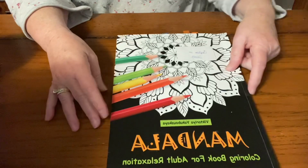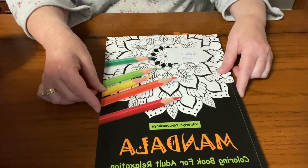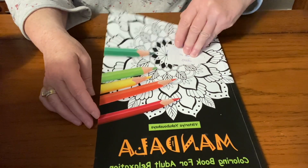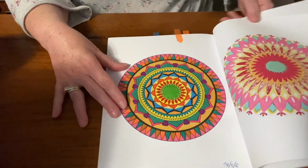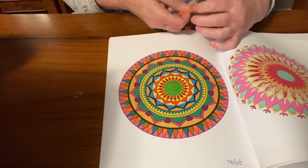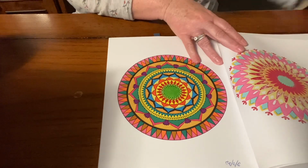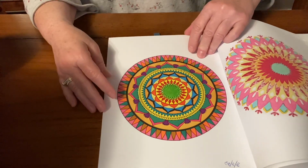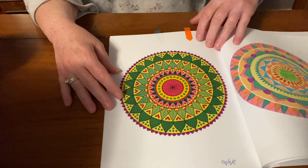The next book is my mandala book, and this is one that I have a goal to hopefully complete in 2023. So I did 3 pages out of here. So here's the first one. That was all in either Sharpies or alcohol markers. These patterns are fairly easy, which I like.